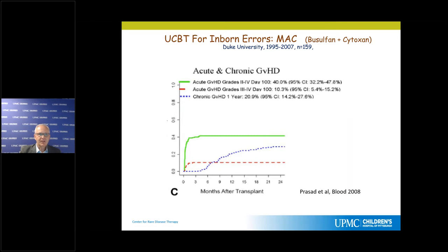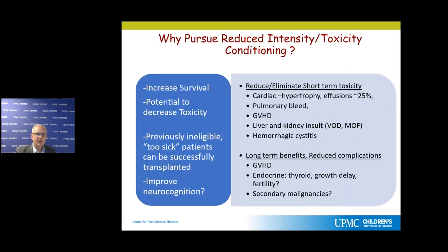Chronic graft-versus-host disease and acute graft-versus-host disease are very important quality of life indicators. That's demonstrated, chronic GVHD at 2 years somewhere in the 30% range, which will most commonly lead to prolonged use of prednisone and other agents, prolongation of cyclosporine or other calcineurin inhibitors. So we are arriving, with this historical and kind of cross-sectional background, to the question, why pursue reduced intensity conditioning? And clearly, there are a number of benefits.